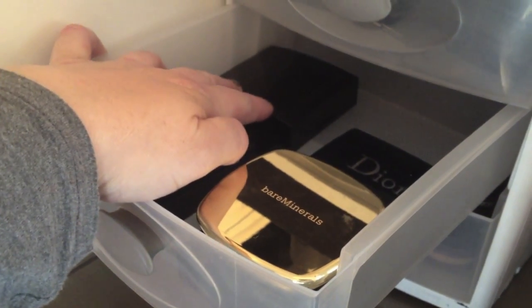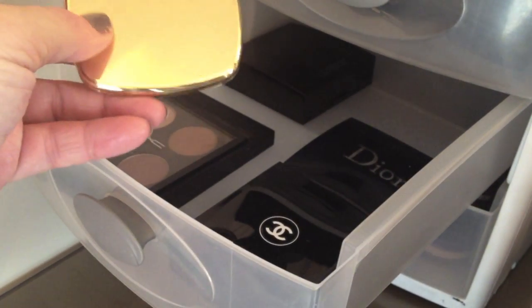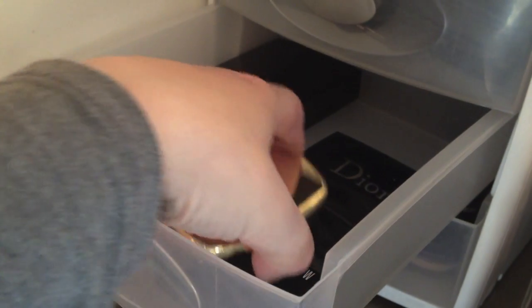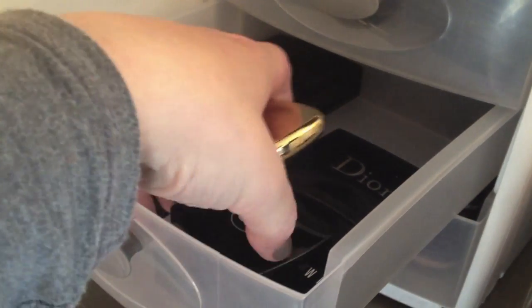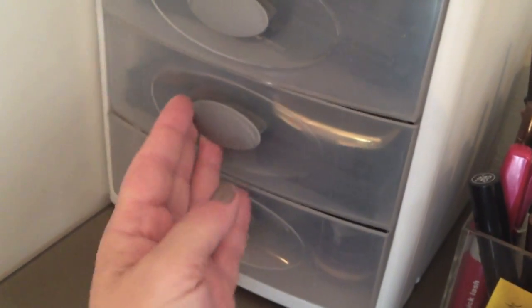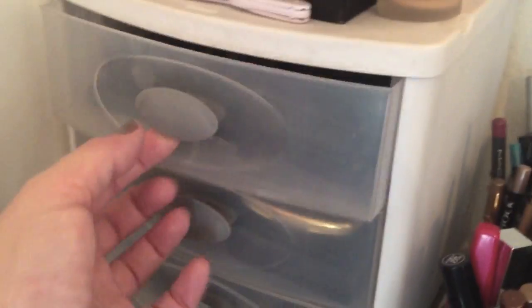And then color products. So this is the Laura Mercier Ritual, which sits there because I don't use it because it doesn't work for me. And then this is that Bare Minerals. I want to try that. I've been using this Chanel Blush, Shimmer Brick, highlighter, you know, just the kind of other base products that are color-ish. And then up here I have these, and I like these because they come out and set down.